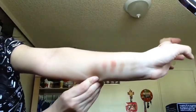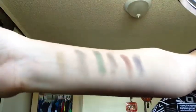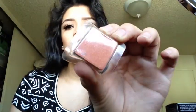Okay, so here are all the swatches. I don't know if you can see that. That was like the first four that I showed you guys. I don't think you're gonna be able to see that. And then here are the rest of the swatches. They're really pigmented. And then I'm missing one, which is this one. I haven't opened it, so I can't swatch it for you guys. But it's a pretty pink, pinkish, coralish color. So I'm happy with that.